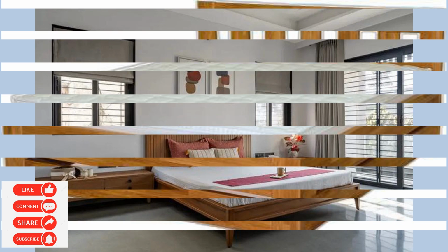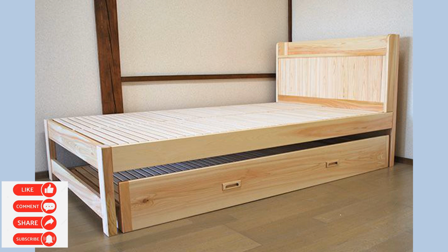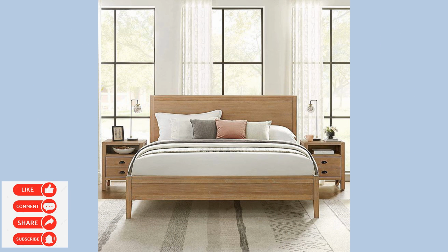Sleigh beds. Sleigh beds are known for their curved headboards and footboards, resembling the shape of a sled. This classic design adds a touch of elegance and can be made from various woods, often stained to highlight the natural grain. Sleigh beds work well in traditional or transitional settings, pairing beautifully with ornate bedding and accessories.